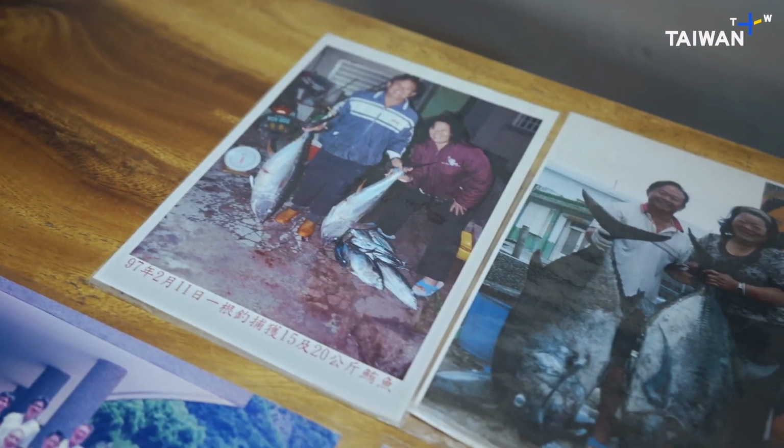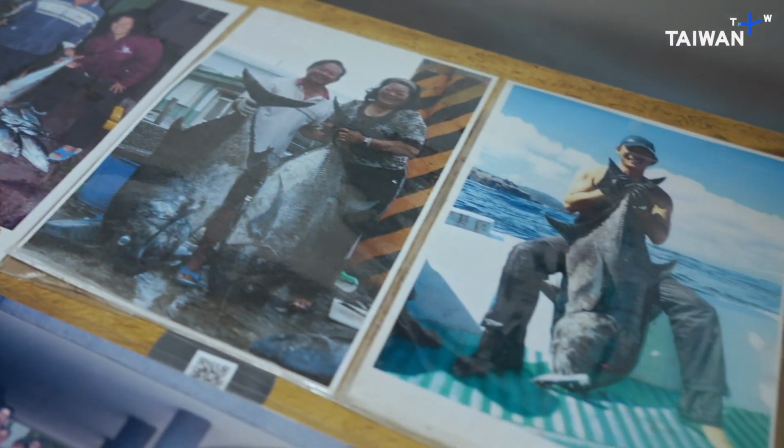Tianba has prepared a bunch of pictures for us to help us understand a little bit of the fishing environment in Green Island.